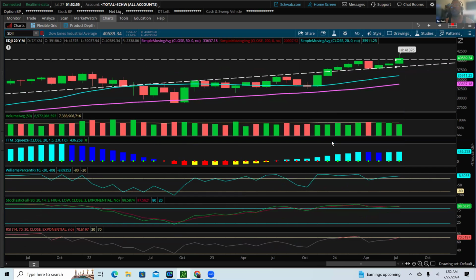And here's the monthly chart. Look at RSI. It's definitely in overbought territory. Past 3 months, look at that. Look at the volume. It's starting to come down as price action was going up.